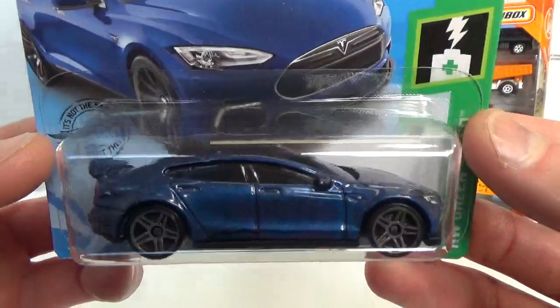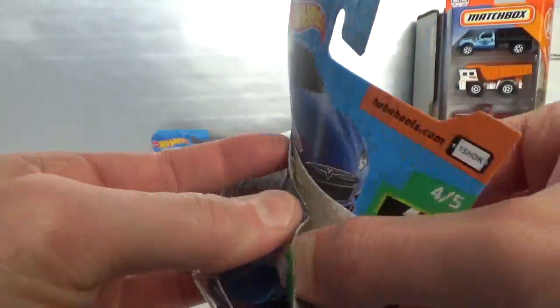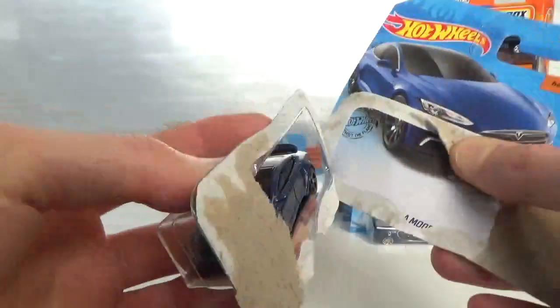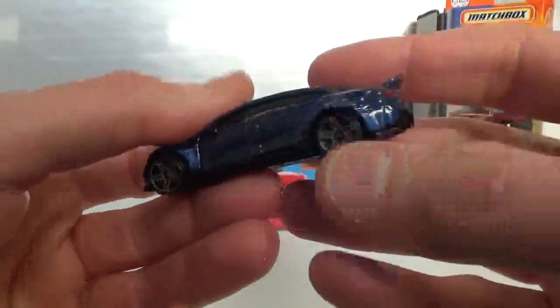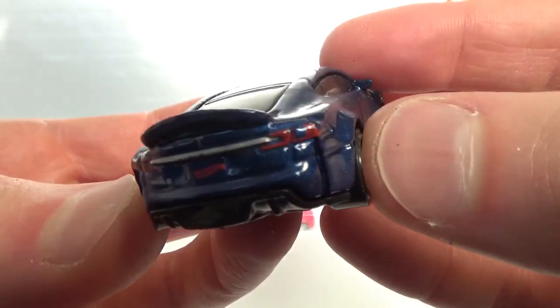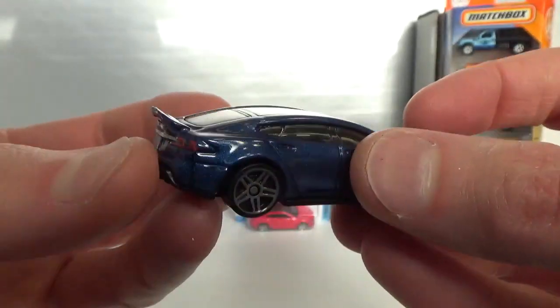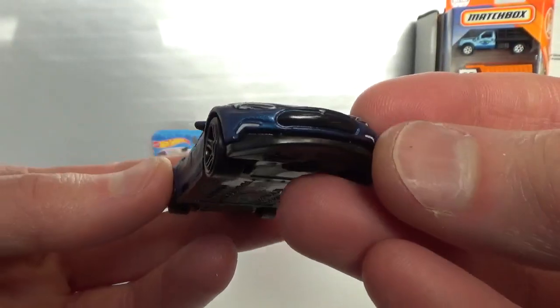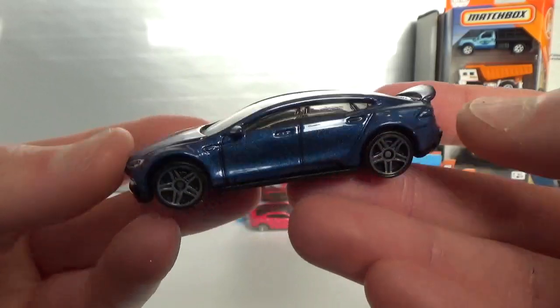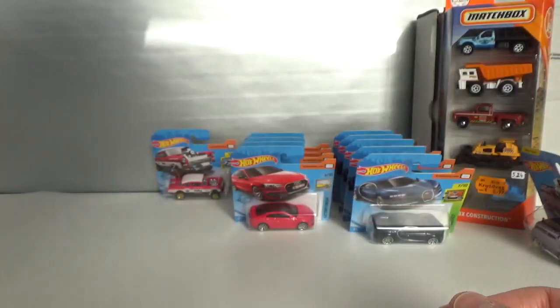Tesla Model S in blue, very happy to find this one. There was only one. On the whole trip I only found one of these. It's not perfect, you know, the taillight tampo is missing some red, but you know, it'll have to do. And I collect this model, so very nice color too.